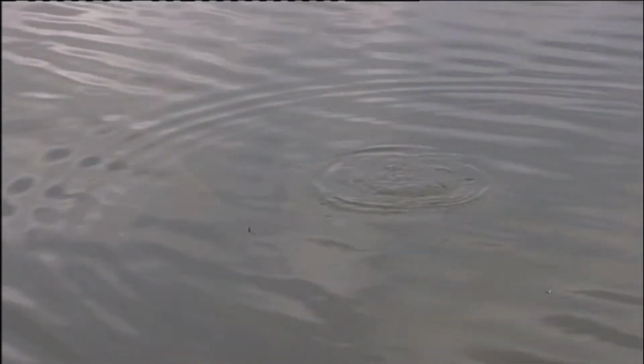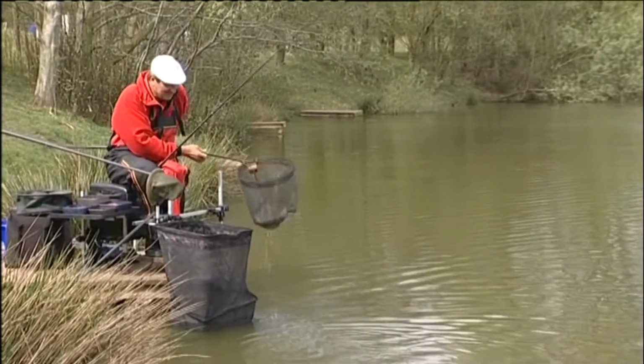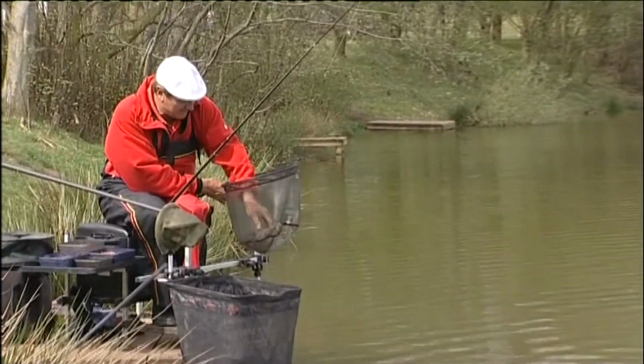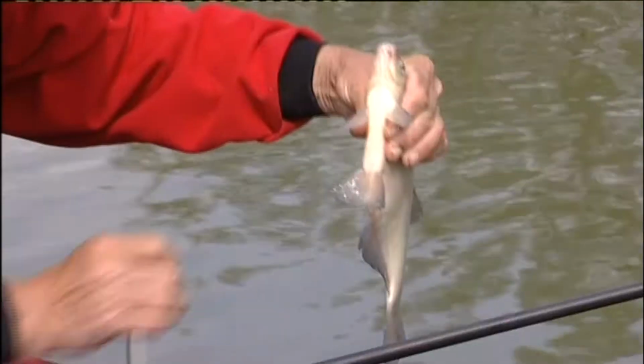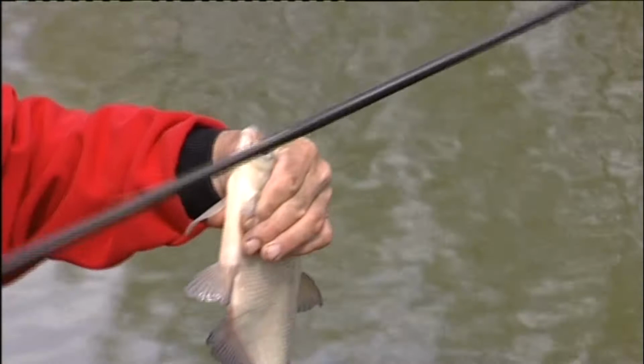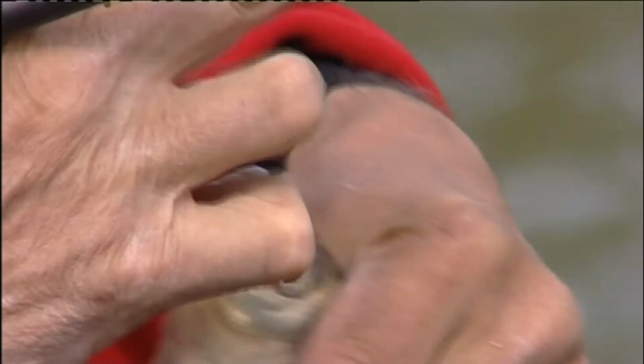Oh, I think it's another one of these bream, but they're quite hard fighting. Yeah, another lovely bream. The bream have moved in. Lovely. Perfect, just what I'm after today. Lovely, good size, but a little bit smaller than that first one, but really hard fighting. Look at that hook, just in the corner of the mouth.